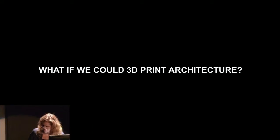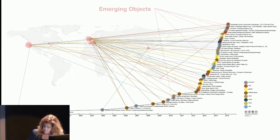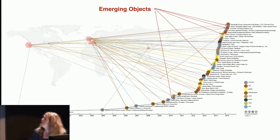So what if we could 3D print architecture? Well, since 1996, people have been trying to 3D print architecture at a very large scale, starting with Behrokh Khoshnevis at the University of Southern California. And here we are now at 2015, and you can see the exponential increase in inventions, including machines and materials for architectural applications that's happening, most of which is in California and Northern Europe, I think the Netherlands. And Emerging Objects shows up on this timeline 5 times, actually starting with our planter brick, which was Rael San Fratello, so it was even before Emerging Objects.